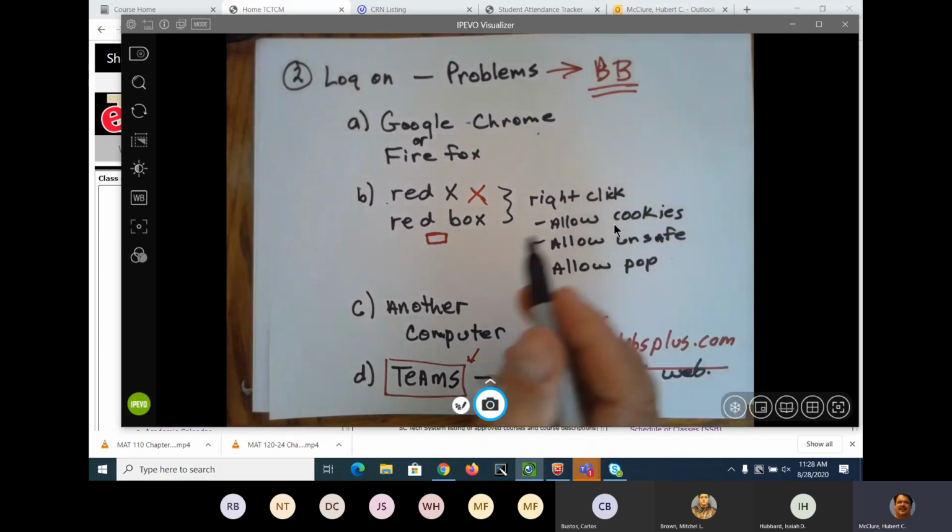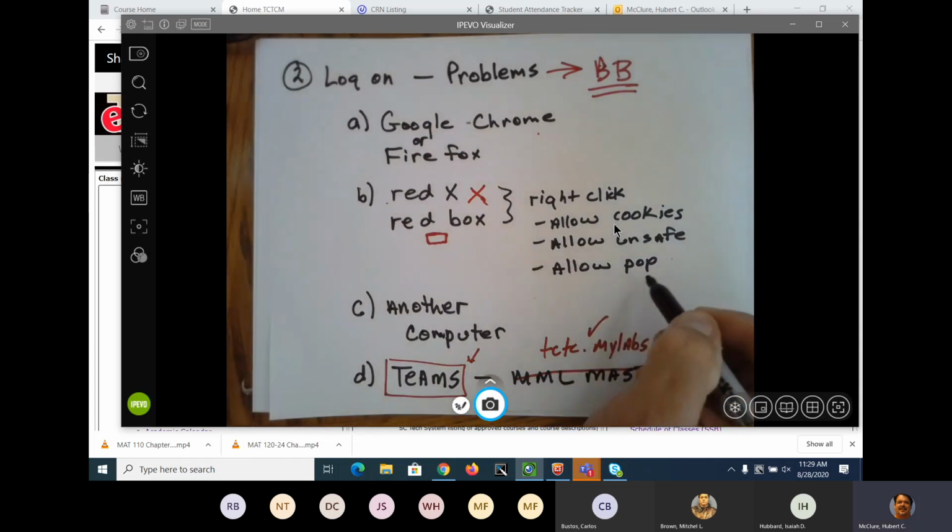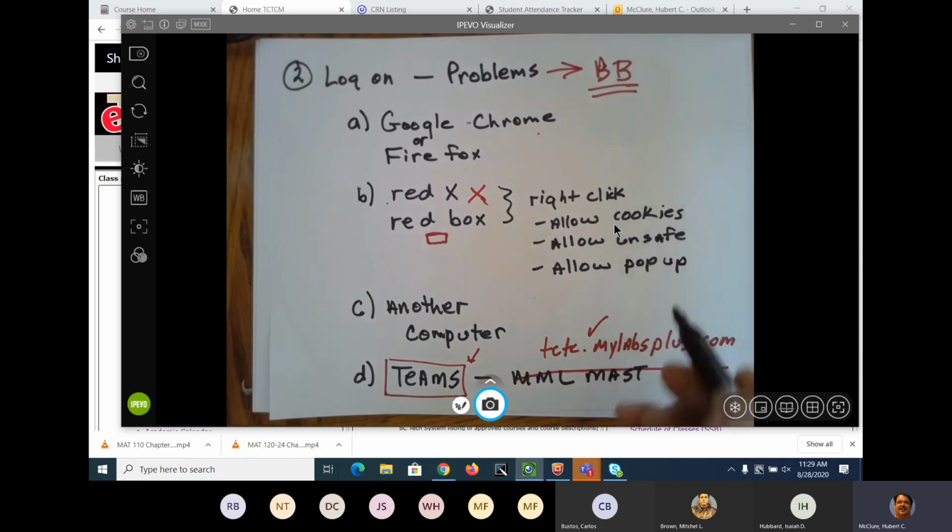what pop-ups are here. When you go to MyLabs Plus and you click on Math 15505, everything that pops up in that setting is like a pop-up. So when you pull up the e-text, that's like a pop-up. When you pull up the homework, that's like a pop-up. So they should call it allow apps to work within page or something like that, because pop-up is kind of a misnomer here. Pop-ups are like annoying advertisements, but these pop-ups are applications within MyLabs Plus. So that's why you need to make sure you do that.